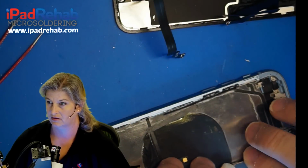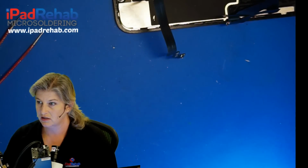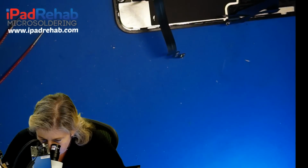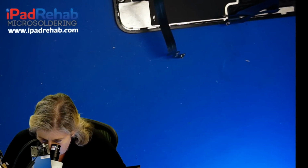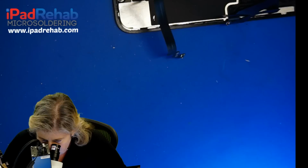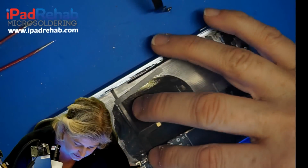Okay. Let's see. Should I use the iFixit Essential Toolkit or should I buy the parts separately? Well, it depends on what you're trying to fix. The iFixit Toolkit is really great when you're starting out. My kids have the iFixit Toolkit. If you're fixing phones professionally, then you might want to think about the Wiha drivers.